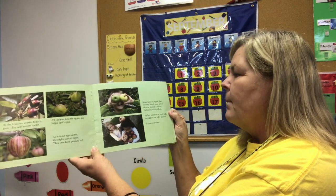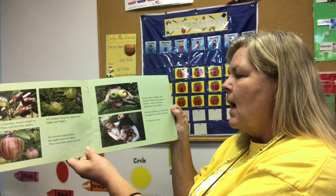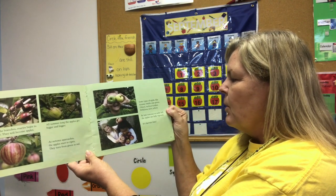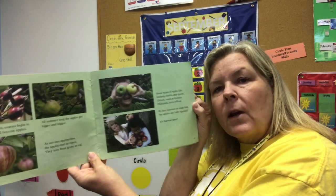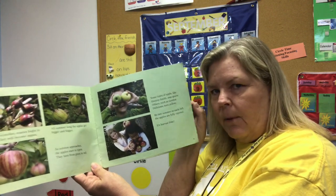Some types of apples, like Granny Smith apples, they stay green. And others, such as Golden Delicious apples, they will turn yellow. By late summer or early fall, the apples are fully ripened. And now this time of the year is called harvest. Harvest means to pick the apples.